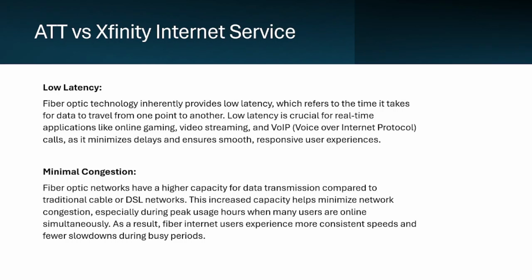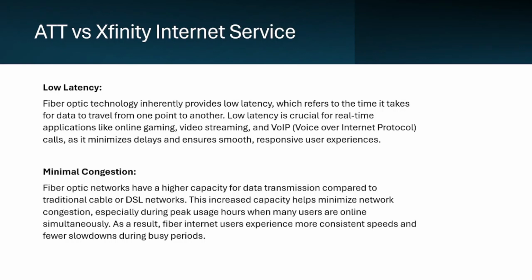Fiber optic technology provides low latency, which refers to the time it takes for data to travel from one point to another. Low latency is crucial for real-time applications like online gaming, video streaming, and voice-over internet protocol calls, as it minimizes delays and ensures smooth and responsive user experiences.